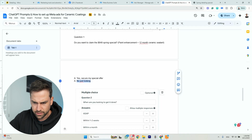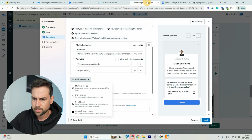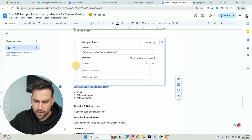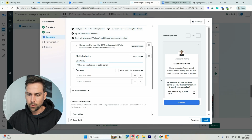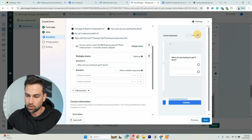The next question is a time frame question. Okay, so it's multiple choice again, and it is when are you looking to get it done? Okay. Control C, add that in there. When are you looking to get it done? We can see on the right hand side here, we can actually see the form getting built out. When are you looking to get this done?